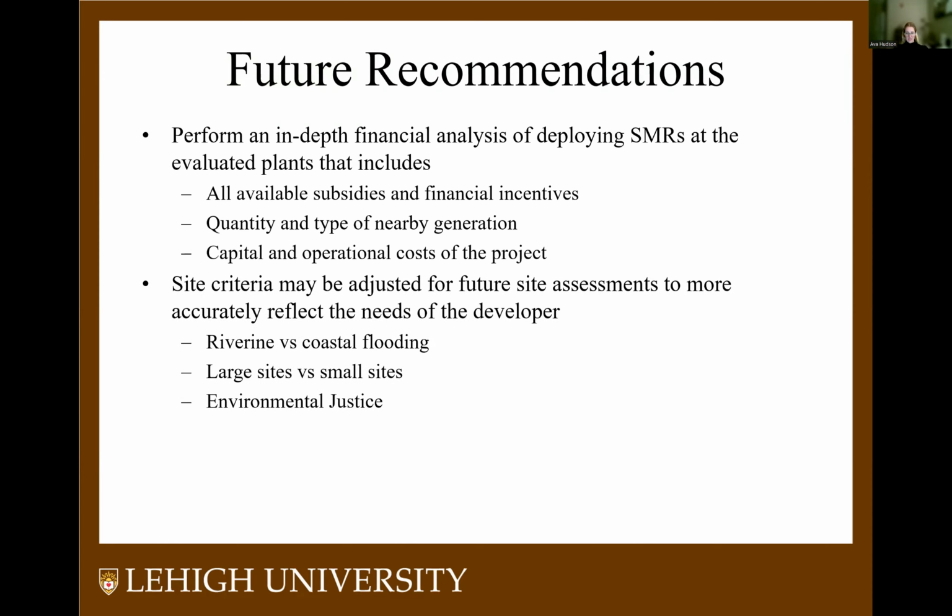Additionally, the site assessment criteria could be adjusted for future coal plant evaluations to more accurately reflect the needs of the developer. So again, this approach was meant to be repeatable, but it can also be a little bit customizable. For example, the criterion scoring used in this report was made to favor larger sites, as I had mentioned. But if a developer wants to target smaller ones, then they can totally adjust the scoring criteria to reflect that.